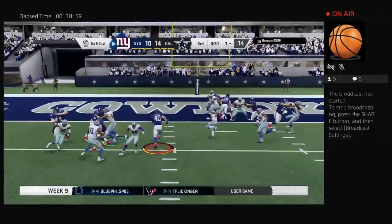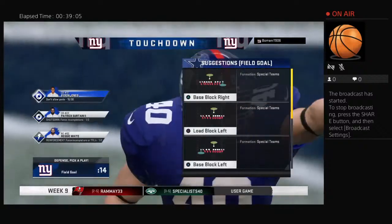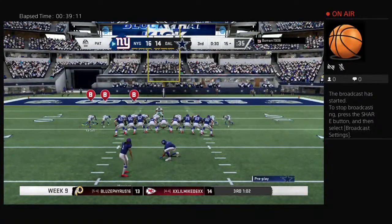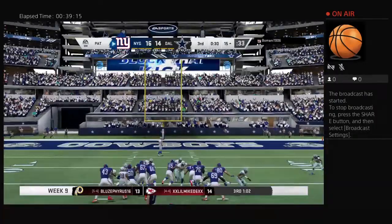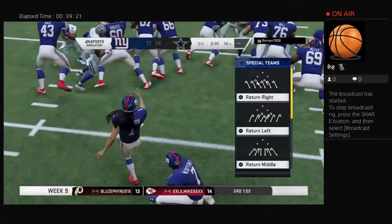And they'll turn to the power game to try to get in. And he is in. Touchdown, New York. It's the fullback with his first career NFL touchdown, and the Giants are once again going to retake the lead. Extra point right down the middle, and it's now 17-14.